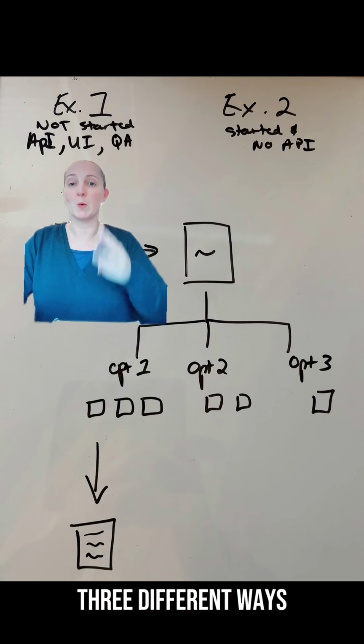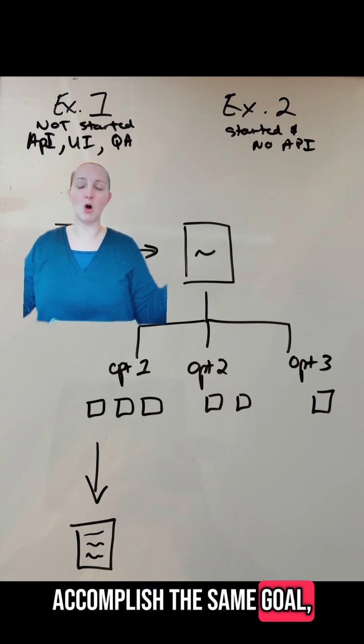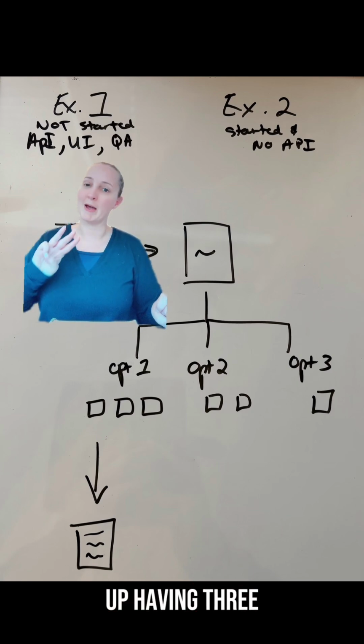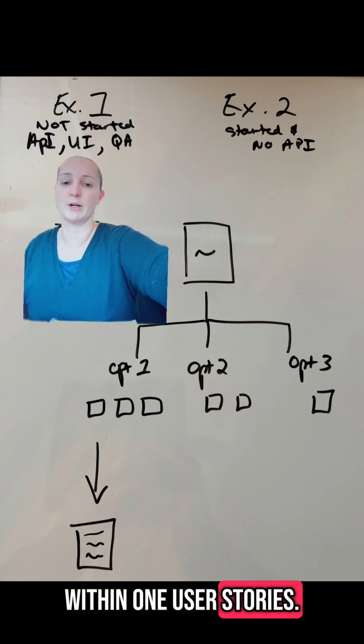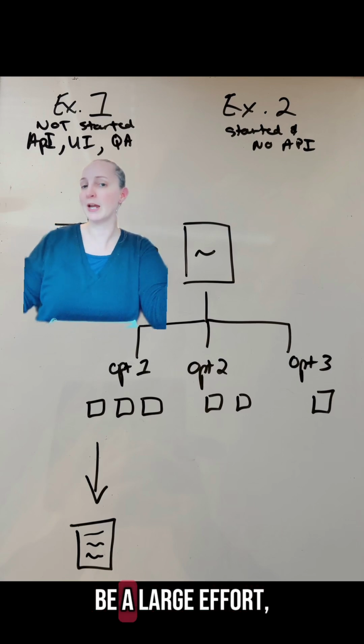Once we got the feature refined to what we knew was valid, we then broke it down into 3 different ways that we could slice this feature. All that would accomplish the same goal, but which one would be the most efficient? Option 1 ended up having 3 user stories, option 2 had 2 user stories, and option 3 had it all within 1 user story.